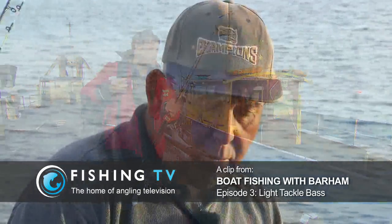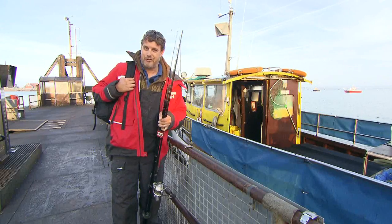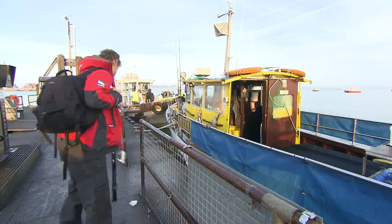I'm out here fishing with a guy called Pete Kilshaw. Never fished with him before. This is his boat, Sportsman's Night. But word has it, and it comes on great authority from a couple of other skipper friends of mine down here, that this guy really knows his stuff. So let's go and catch some fish. I can't wait.